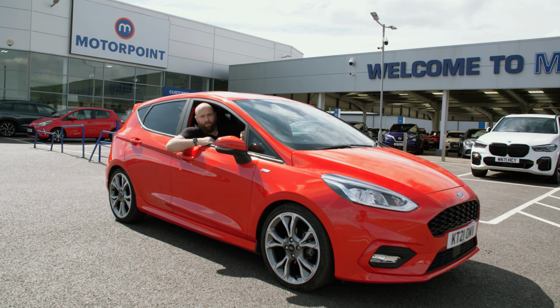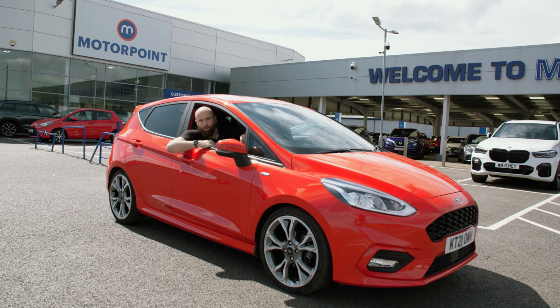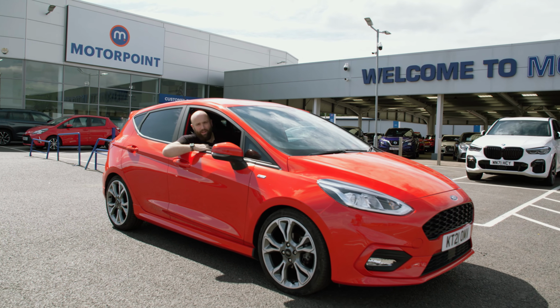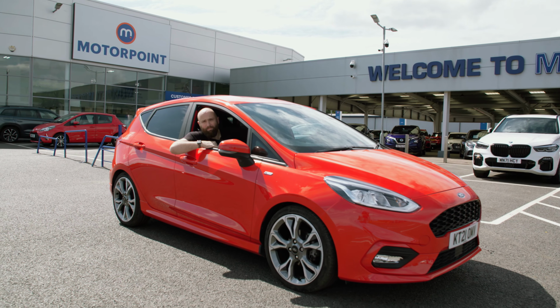And yes, sure, there are rivals with bigger boots and slightly posher interiors, slightly more technology, but as an all-round, affordable value package, the Fiesta is still unbeatable.